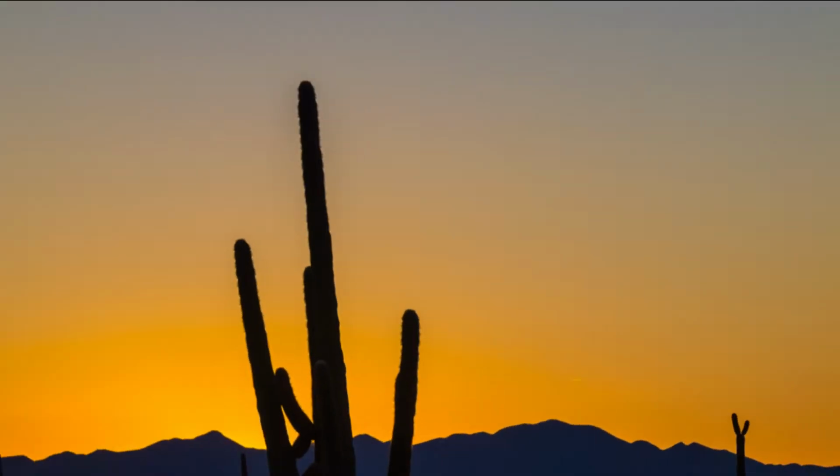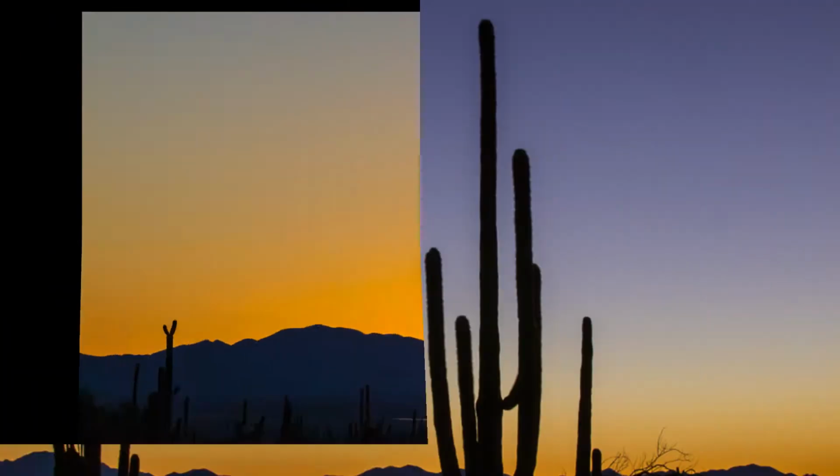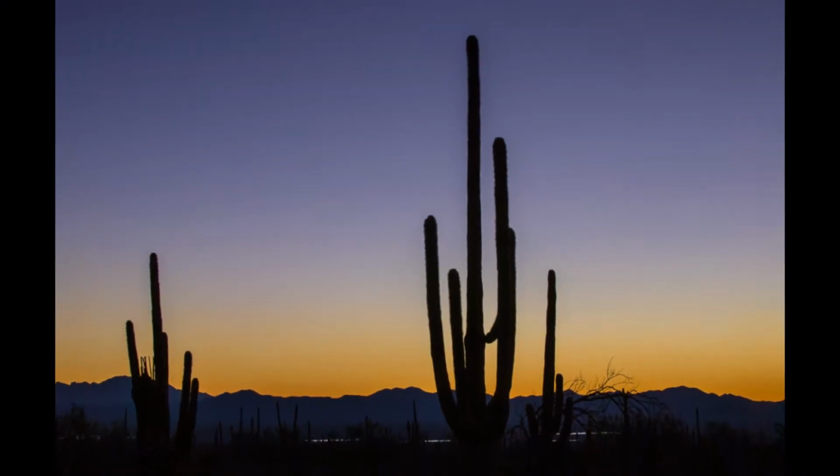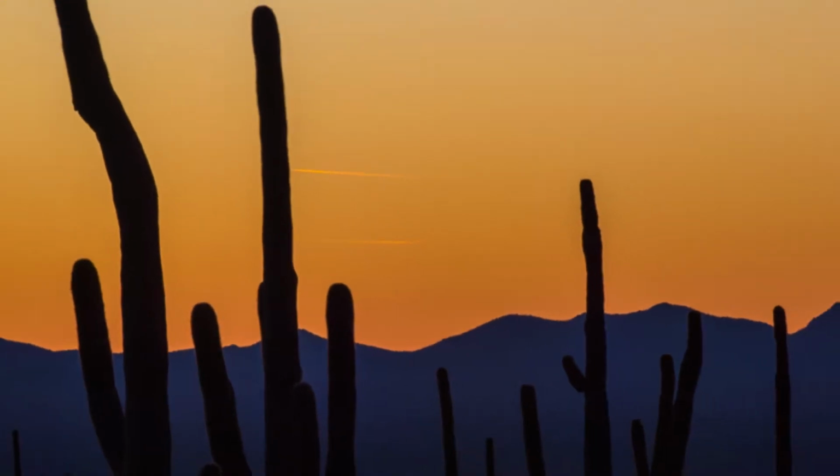Oh, I'm getting excited now. I'm running from cactus to cactus. Got the tripod with me, and I'm trying to get the good shots. Got Bella in tow with us. It's starting to get darker.